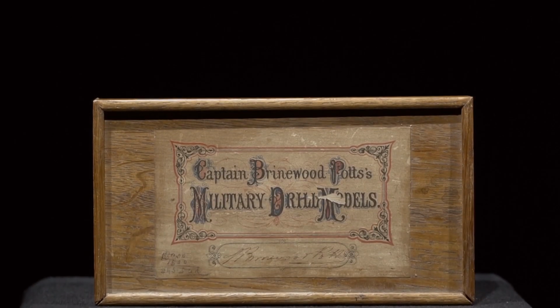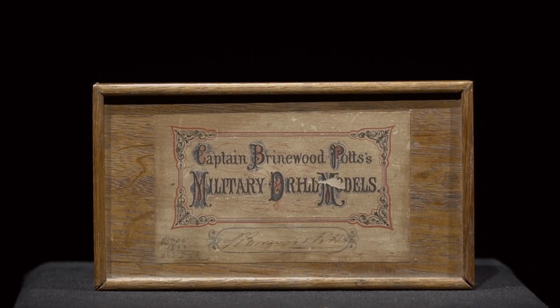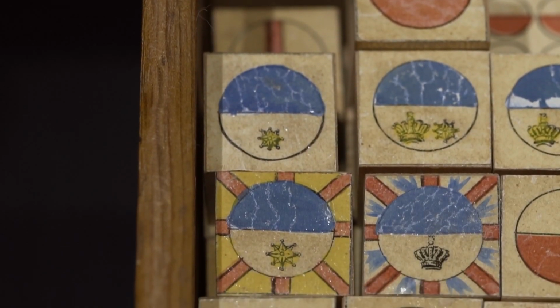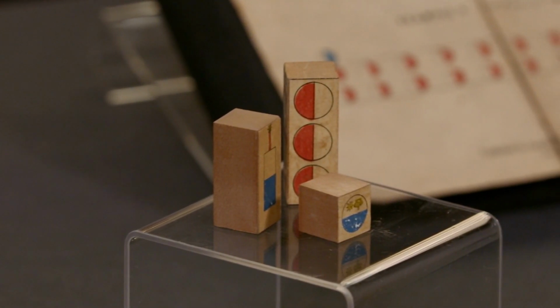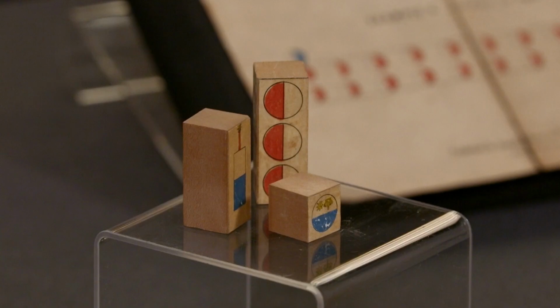Gary looks at a fascinating instructional tool developed by Captain Brinewood Potts. You refer to it as a game, which of course makes me cringe. I know. Yeah, and you probably did that on purpose.